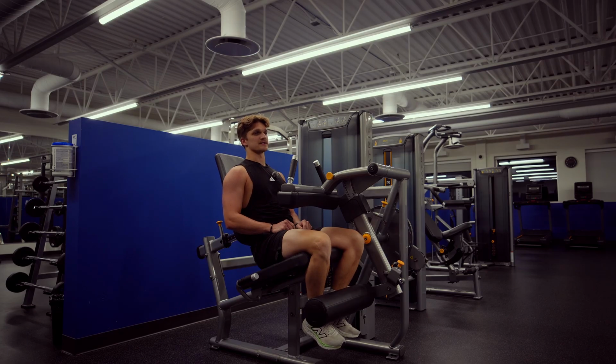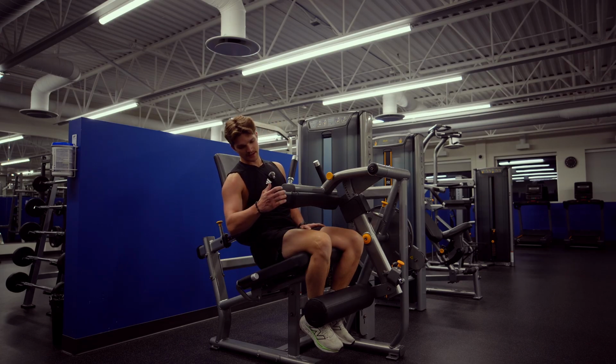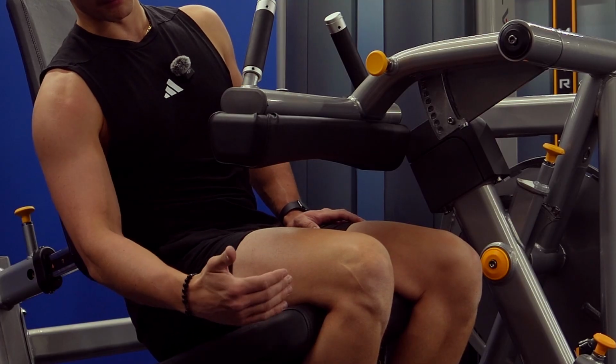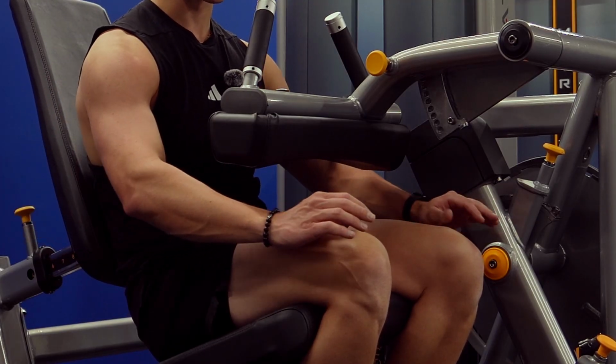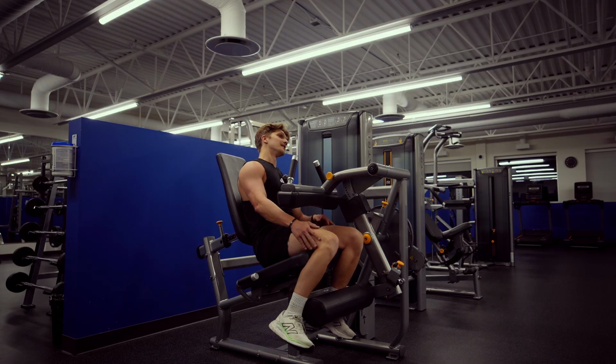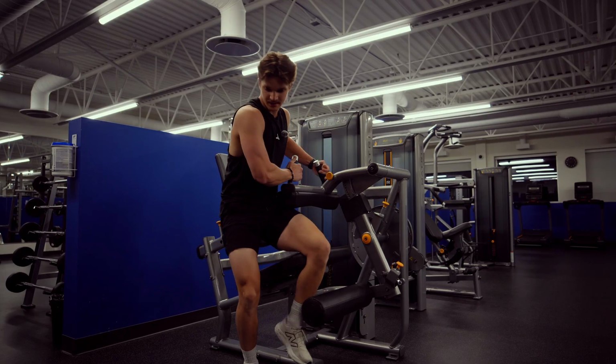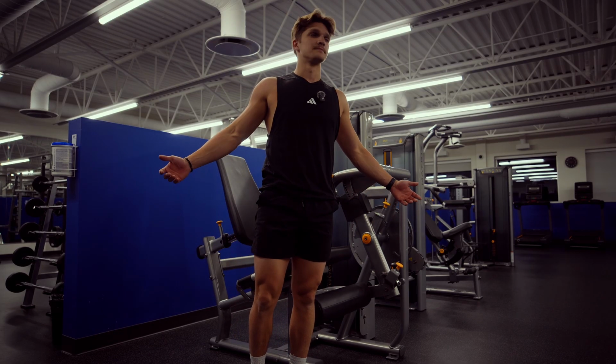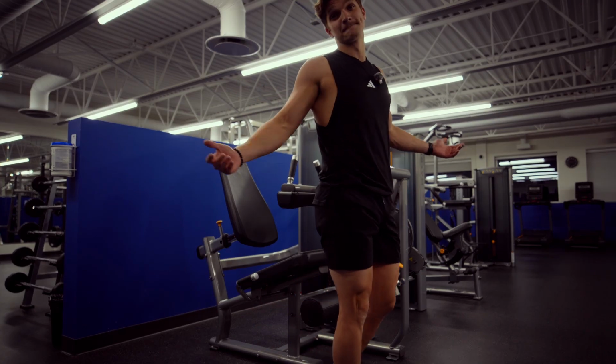I feel like this exercise has no functionality to it, no transfer into the real world. But man, is it a good pump after. Something about it, you go slow and controlled on the way down. And then at the bottom, you get this nice stretch along your quads. Man, does it feel good. Will I ever use it in the real world? Probably not. But I might look big. That's gotta count for something, right?